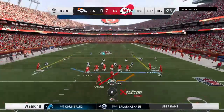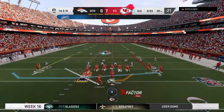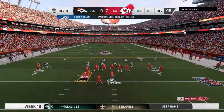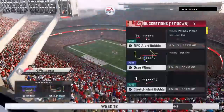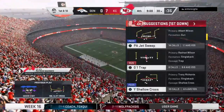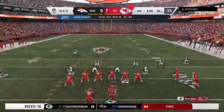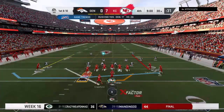Trying to get one more in here before the quarter breaks. Ridley. Check 9, check 9. And that is going to do it for this 3rd quarter of action. This is the NFL, and it's on EA Sports. So 1st and 10 now from the 30.